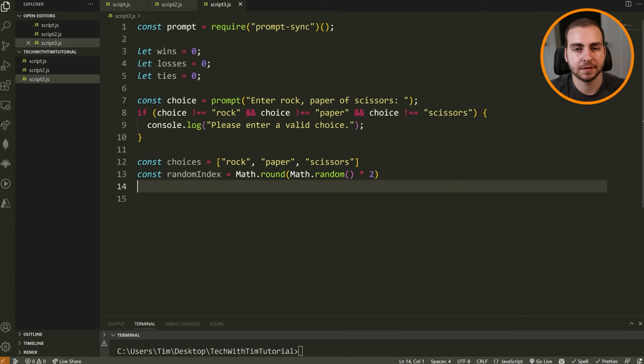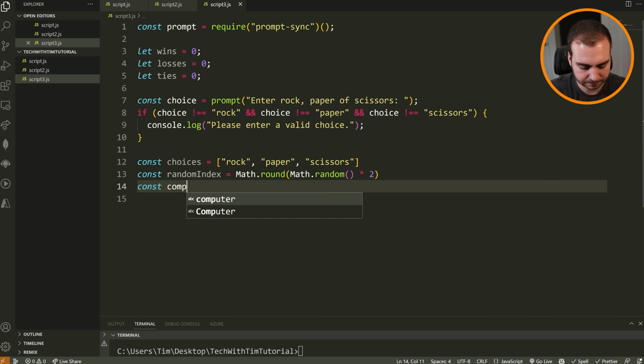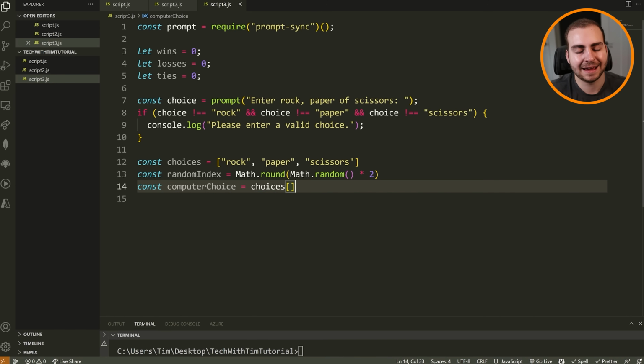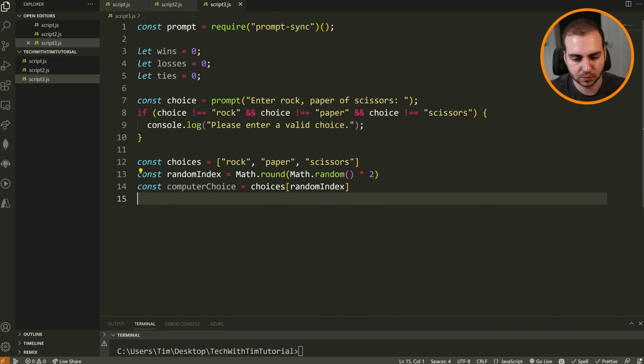Now we need to generate the computer choice. So we're going to say const computerChoice is equal to choices. The way we access an index of an element is to use a set of square brackets, and then we place in here randomIndex, which is the index we want to use. If I put 0, that gives me rock. If I put 1, that gives me paper. If I put 2, that gives me scissors. In this case, we'll use randomIndex because that'll be the random value.